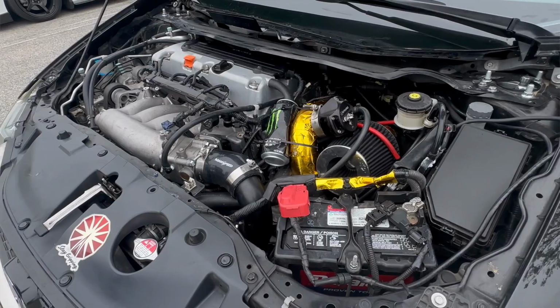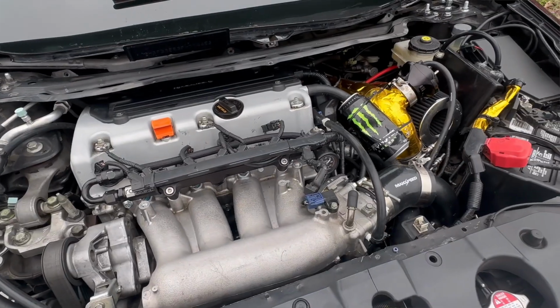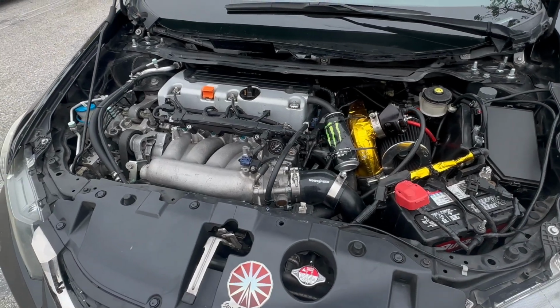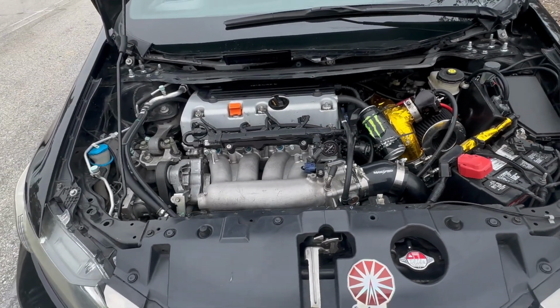It's a MakSpeed turbo kit. Shout out to MakSpeed, they make turbo kits for 9th gen platforms. Originally I started off on 7 pounds of boost with 1000cc injectors, and I was running pump gas too. That's good enough for like 350 wheel horsepower, 7 pounds. And that's on 91, on pump.